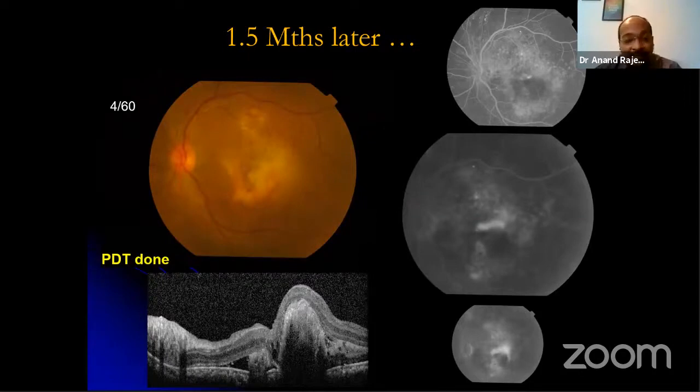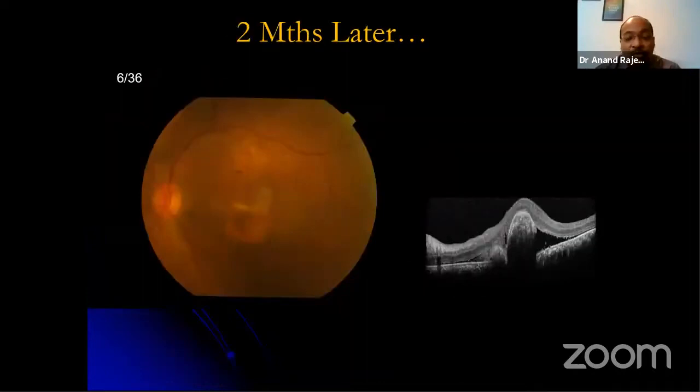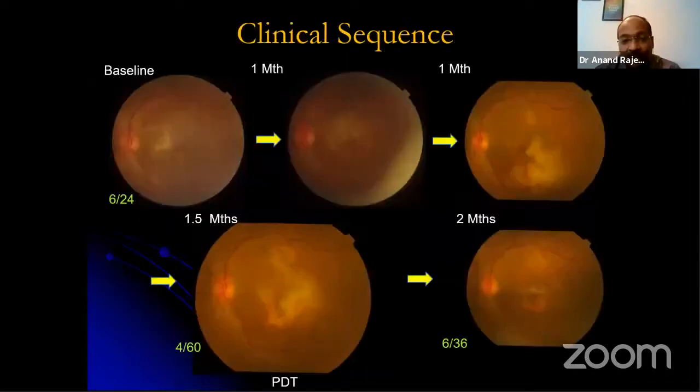Fortunately, the patient accepted and underwent PDT now. 2 months later, you can see that subretinal fibrin coalesced on the coagulum. The clinical sequence from baseline with increasing subretinal fibrin to the point where PDT had to be done for the massive amount, then the remarkable resolution.